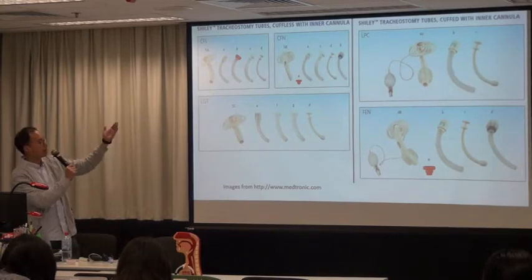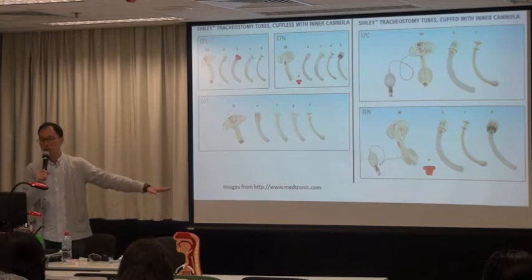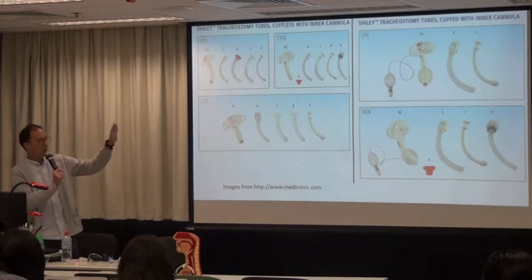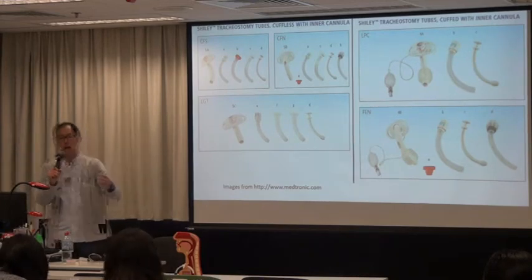This is second brand, shiny tracheostomy tube. These are just a few variations. Okay, you can go to its website, the Medtronic one. See there are all kinds of tubes.